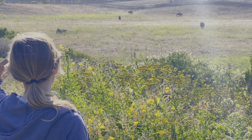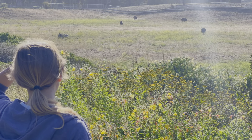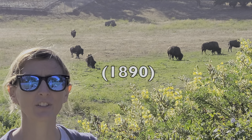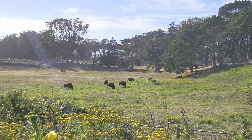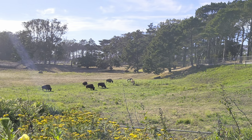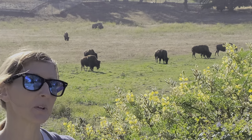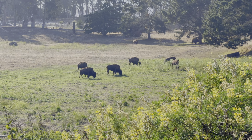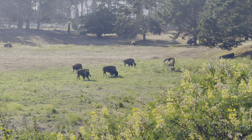Here's something you wouldn't normally think you'd see in San Francisco. There are bison behind me. They were brought here either in the 1870s or early 1900s to help preserve the population. Originally we were told there were 6, but I count 10. So there's a couple extra here. It must be repopulating. Now we've seen bison in Arizona and California.